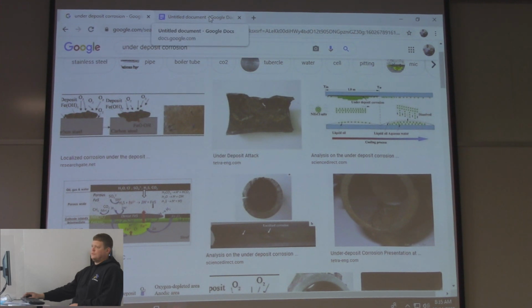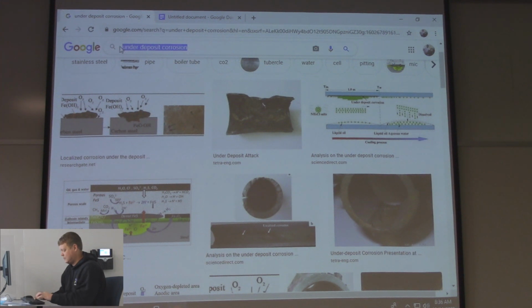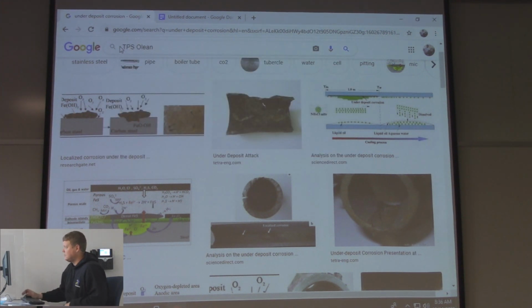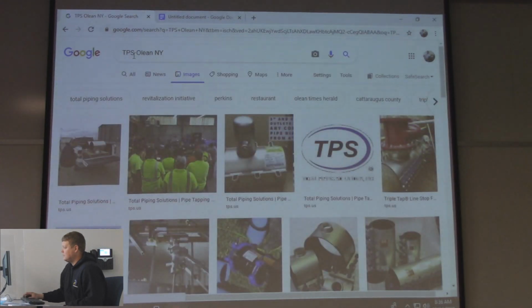One of our adjuncts in Olean works for a company that makes Band-Aids for these. They make stainless steel clamps that go around the pipe. I know the company's name, I'll show you. Whoops. There you go.